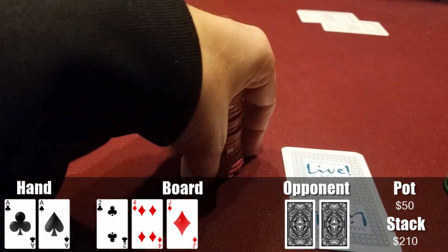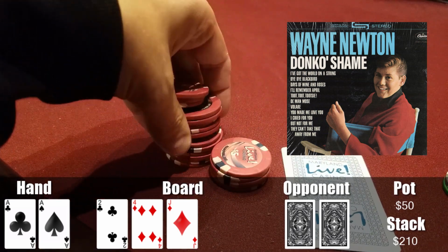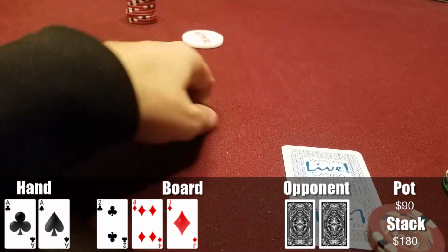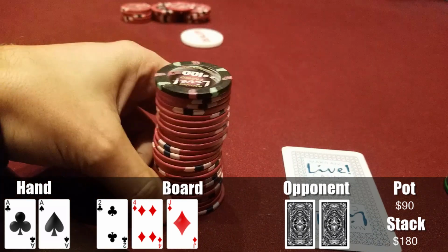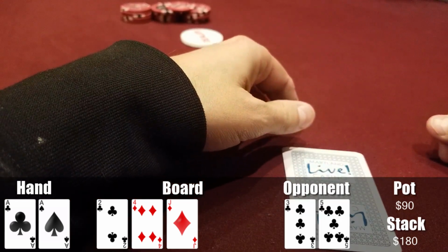Early position goes for the donk of shame, leading out for $10, and the hijack goes all in for 30. I raise to $80 to make sure the early position player doesn't get a good price to continue, or potentially force him to shove all in. Early position makes the smart laydown, and the small blind shows 5-3 of clubs for the open-ended straight draw.